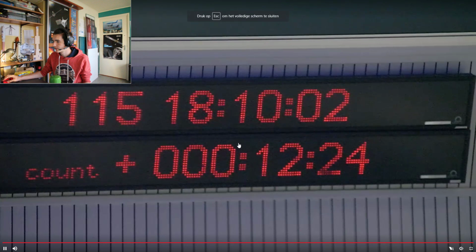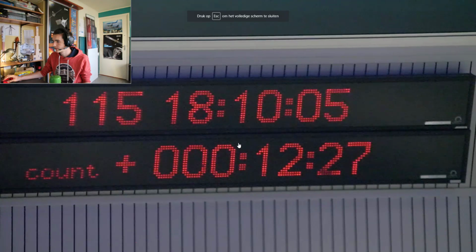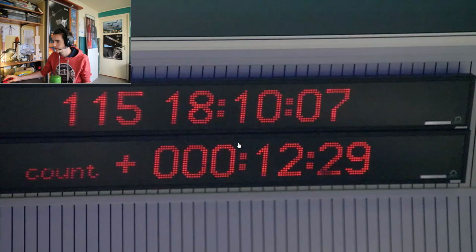So a ballistic phase is when there's no additional energy added to the system. So it's like a bullet when you fire it.